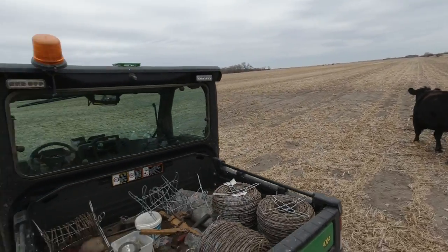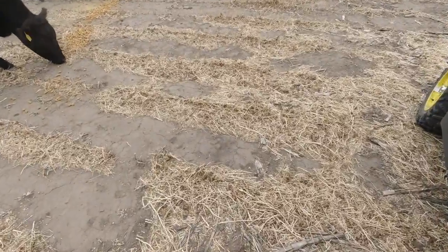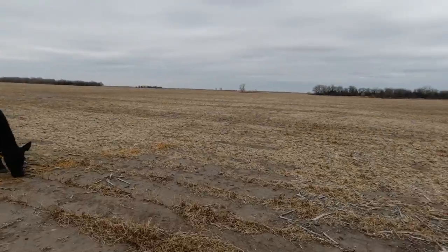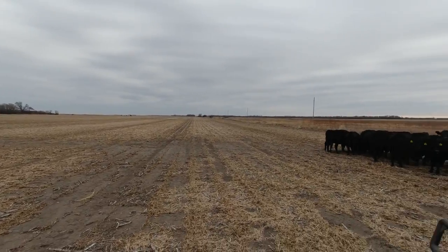So now they got another 200 acres of bean stubble to graze. Nothing too fancy, but there is some grass over there that they can clean up. And they'll be here just a couple weeks, and then we'll move them to some corn stacks.